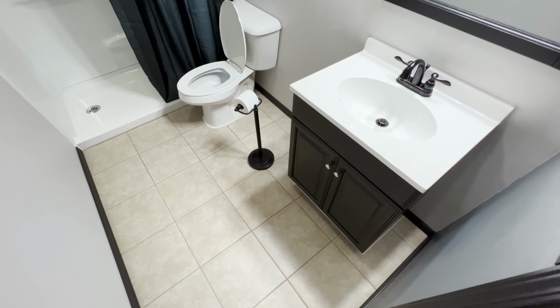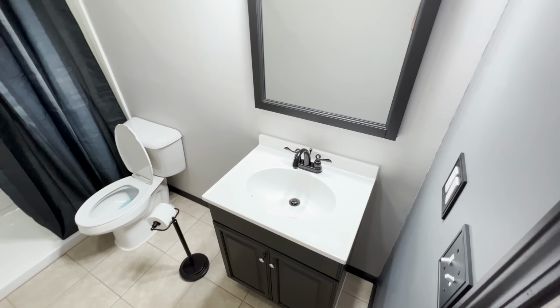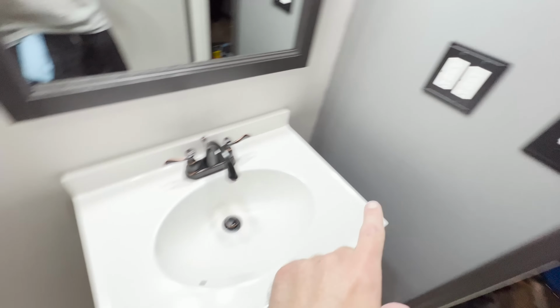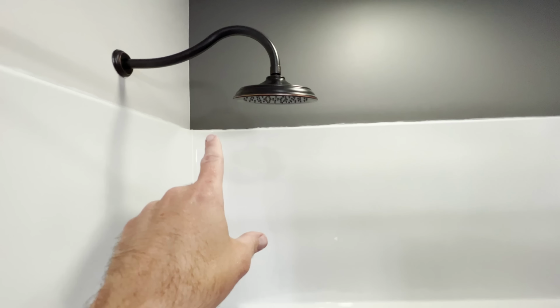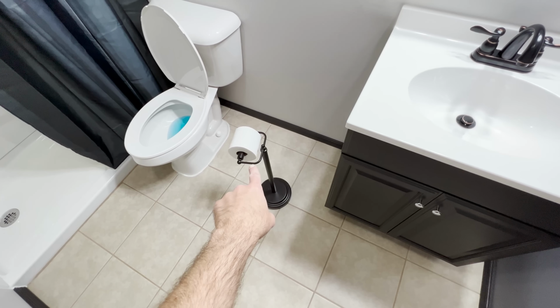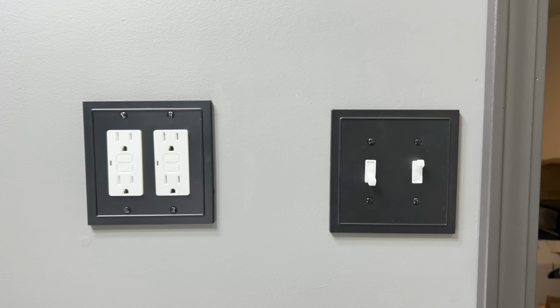I don't have the door on yet, but I'm not sure what I'm gonna do with it, if I'm gonna paint it or keep it like it is. But here is the bathroom. Those are uneven. All the caulking is a little weird, right? You look at it, it's just not clean. I have a new toilet paper holder coming, hand towel holder coming. Jeez, those are so uneven.